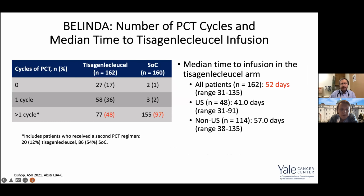So if you look now at what patients received, you can see that in the tisagenlecleucel arm, almost 50% of patients received more than 1 cycle of chemotherapy prior to their lymphodepletion. And then in the standard of care arm, 97% of patients received multiple cycles of chemotherapy. And importantly, the median time to the actual infusion of the T cells in the tisagenlecleucel arm was extremely long at 52 days. Even in the United States it was 41 days, but particularly in Europe it was longer at 57 days.